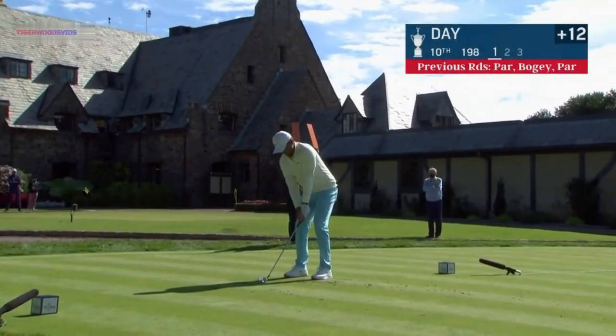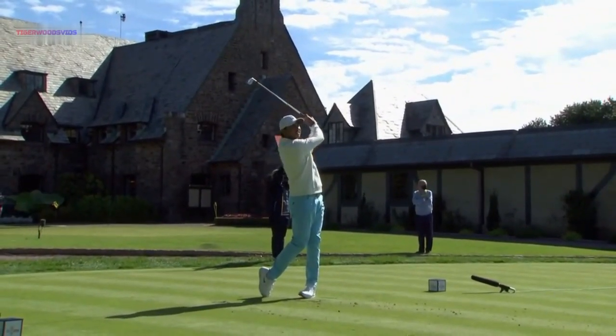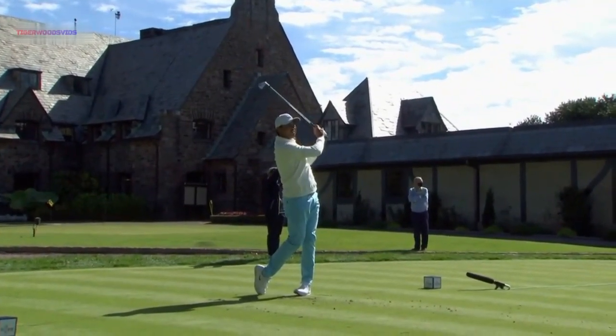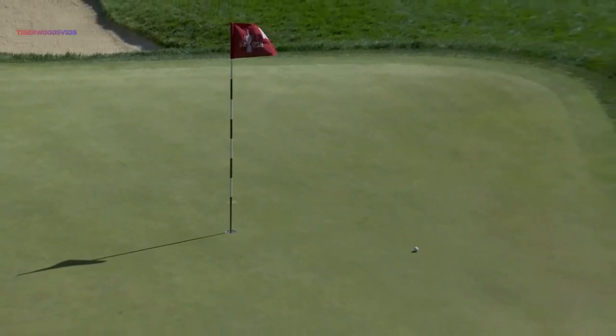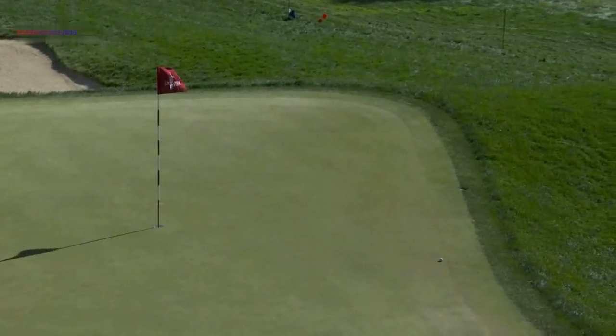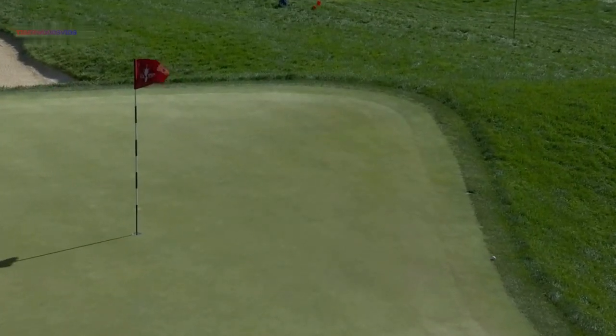Now they've tucked the flag back left. Little plateau. All the slopes, of course, go to the front right of the green. So, oh, this is as good as it gets. Oh, come on, ball. That was a great shot.